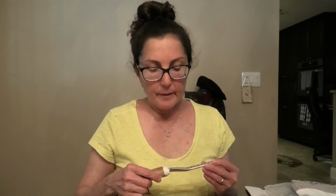It was not cheap, actually. This was like $35. My husband isn't here. But it is completely handmade, including this part. I just liked it.